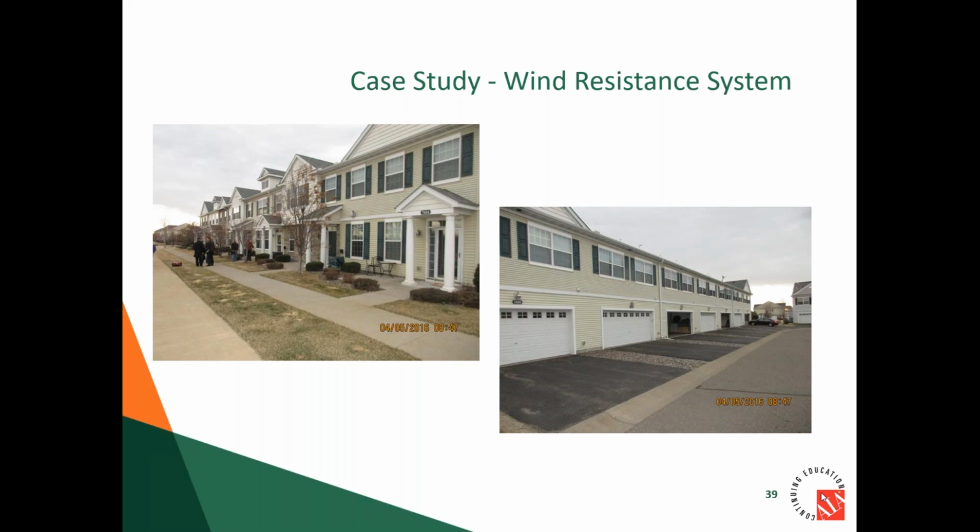The first one we have is a townhome structure that was built back in 2005. It was constructed under the 2000 IBC, so we're very early in the IBC brief history that I touched on initially. The claim was that there was a lack of lateral force resisting systems for these townhome structures. There were no braced wall panels clearly identified in the construction documents, and we weren't able to figure out why, but there wasn't an engineer of record shown on the record documents that were provided to us.